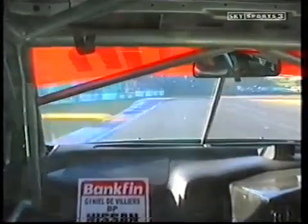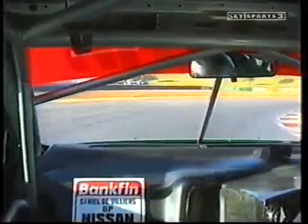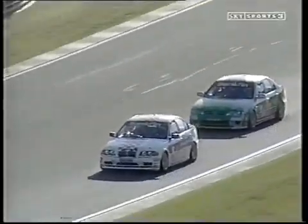BMW needs a win. Van der Linde goes in deep again. He's going to try around the outside. Oh, that's a brave move as the two almost touch. And van der Linde back into the lead.